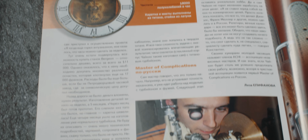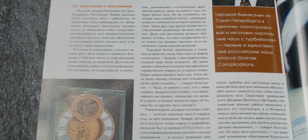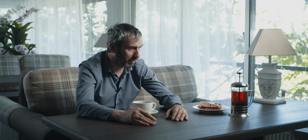But actually, it was a unique example of how a person, independent of any watch factory or company, had made something fundamentally new and interesting in Russia. That's how our magazine came to publish an article about the first Russian tourbillon, and as far as I know, it was the first article about Konstantin. It gave me a huge boost because it showed it wasn't only interesting for me, but for someone else too. It made me keep going.